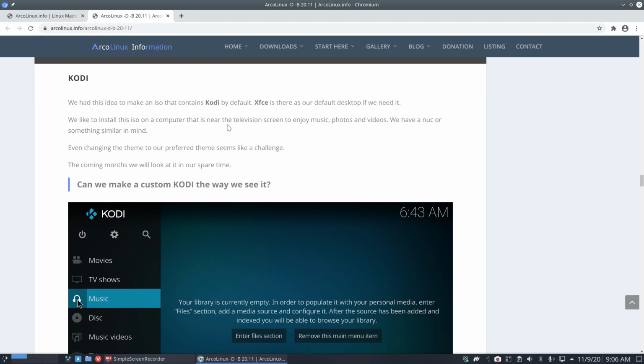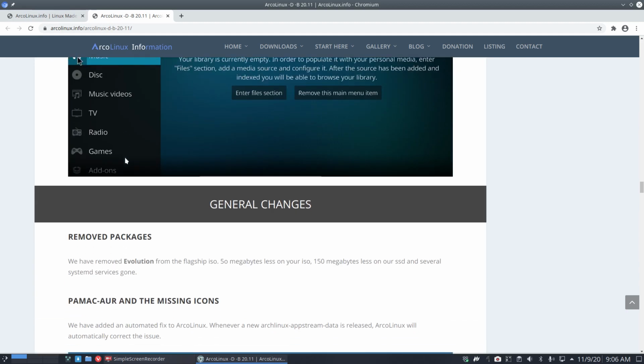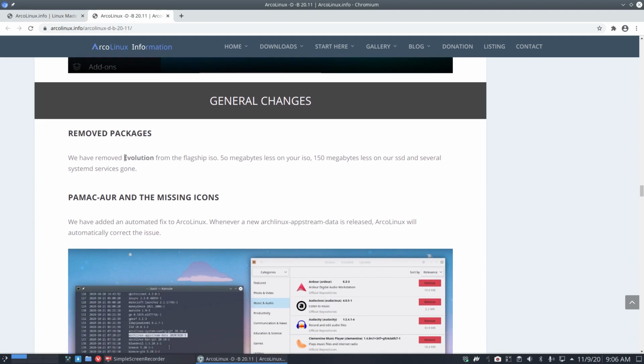The idea is to have this installed near a television screen to enjoy music as well, and have a little nook, as they call it, or something similar, and put it behind your big television screen, and then watch some photos. So that's the question. We'll see what we'll do with Kodi.